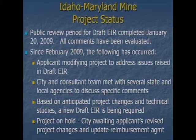The Idaho-Maryland project status is, of course, the draft EIR went through a public review period that ended January 20, 2009. All the comments have been received and evaluated by our consultant team, and since the public review period closed, we've done the following steps. The applicant has moved ahead to modify the EIR to address certain issues. We don't have that list as of yet. We've been informed that they are preparing that.